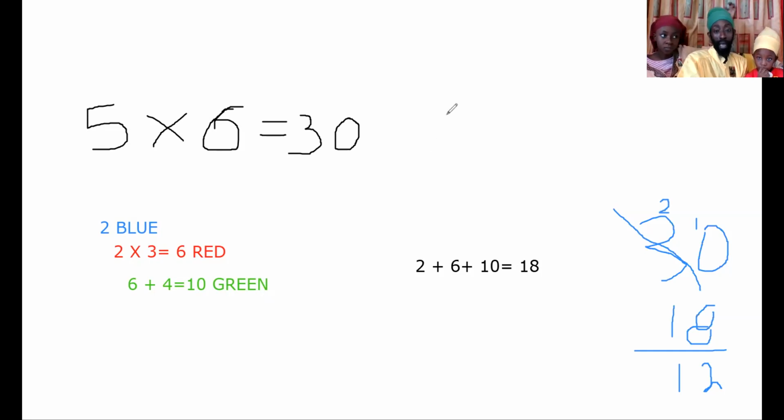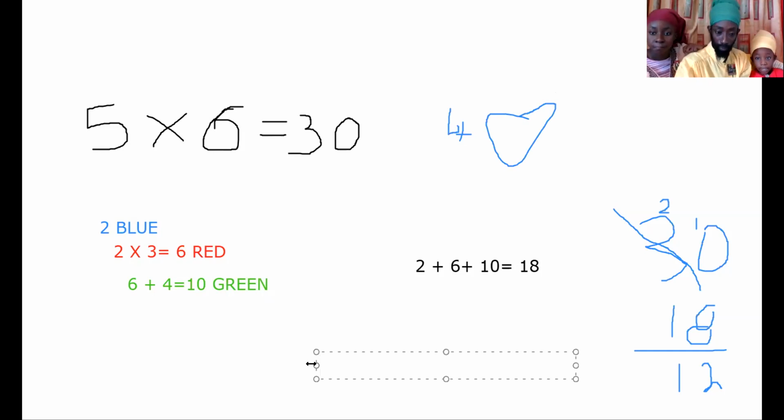The question also asked, if he had 40 stickers, how many would his 5 students get each? Well, to find that out, we have to divide 40 by 5. So 40 divided by 5.